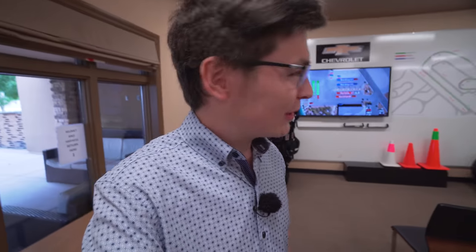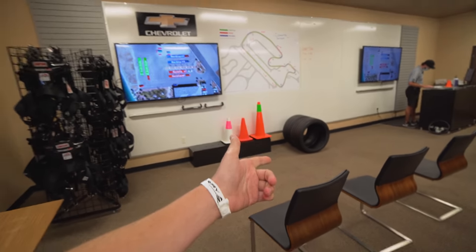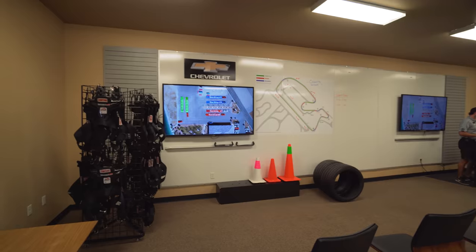Okay, guys, here we go. About ready to go out on track. First time on this layout with Spring Mountain. Helmets absolutely everywhere. The neck restraints, and then also the tires on display, and then the racetrack we're actually using right there. Okay, this is it.